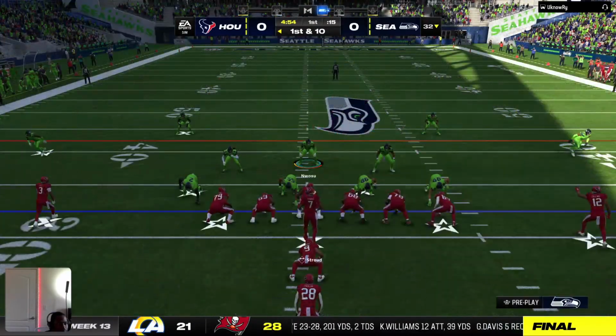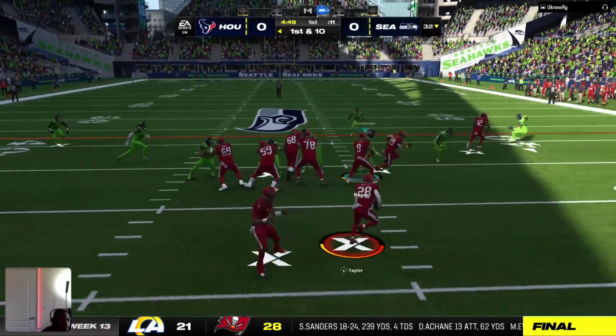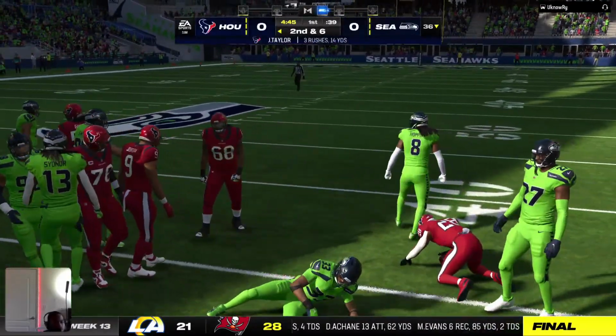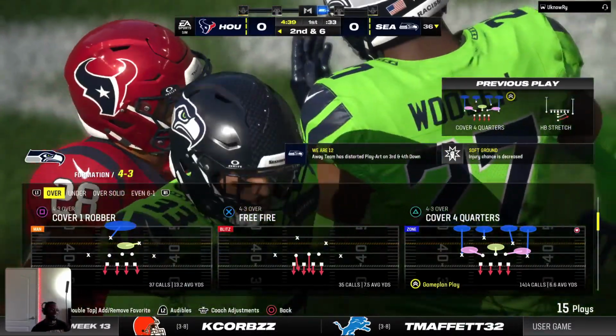It's nice every now and then in this game not to see people overthink it. Just hand it to the old reliable guy. Let him pick up the first down. They go to the ground again with Taylor. They'll get it across the 35. It'll be second down.